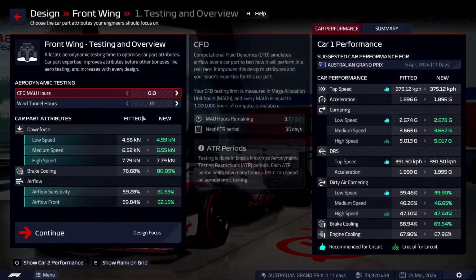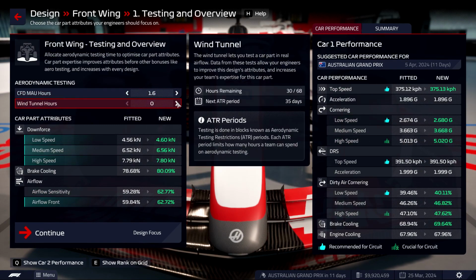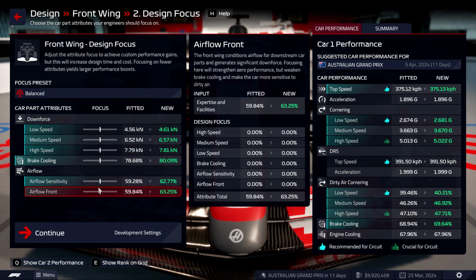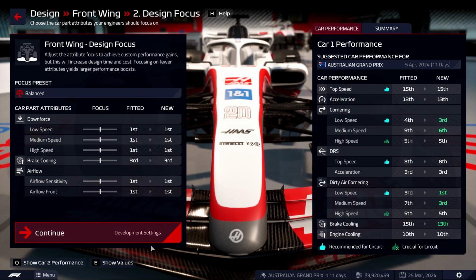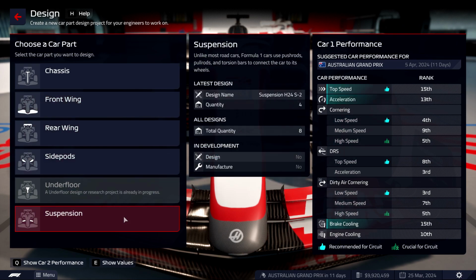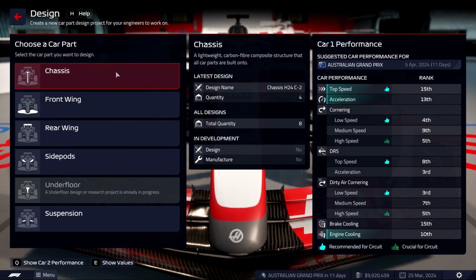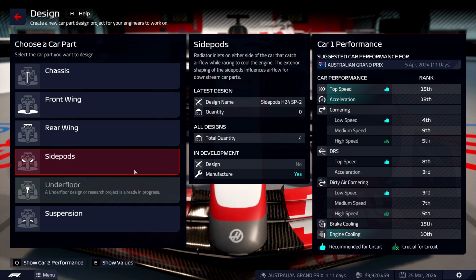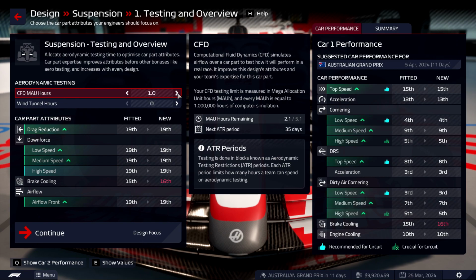So design, front wing, put quite a bit into it like that. Okay, you already have the best front wing in F1 though, so realistically we probably should be putting this somewhere else. Or let me see, what helps with what we need? Top speed and brake cooling. Anything do that? Top speed, engine cooling, suspension. You can make a new suspension already. Yeah, ours is quite bad.